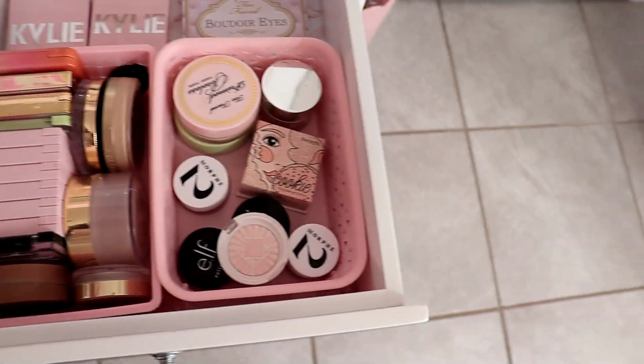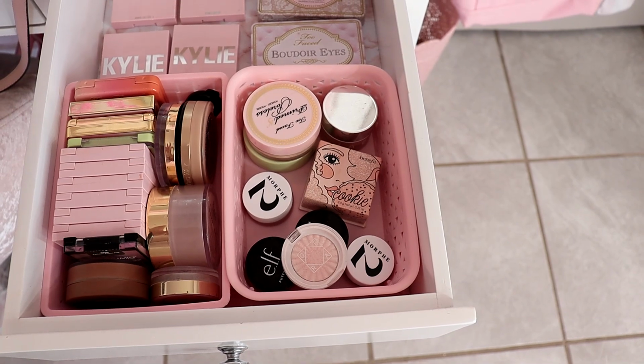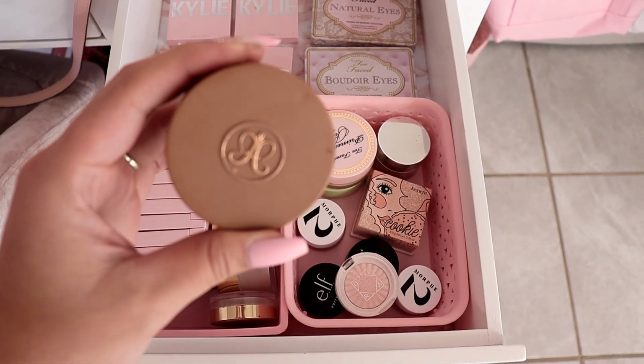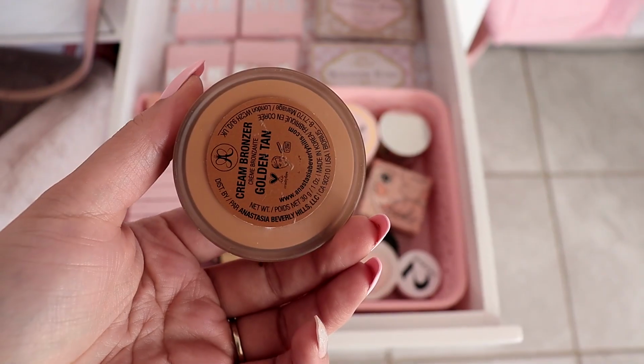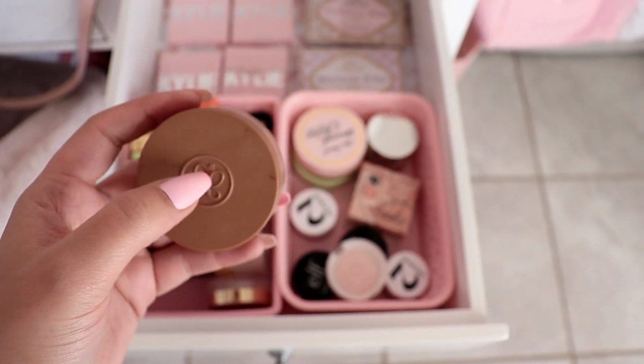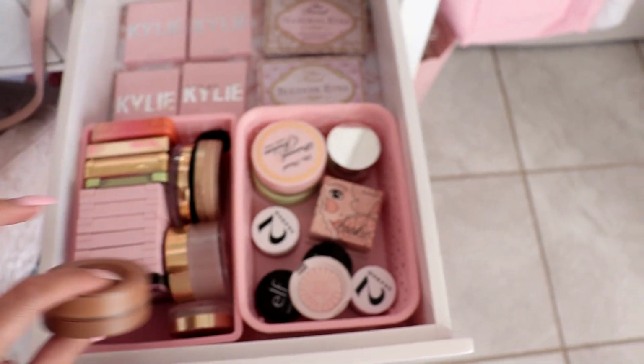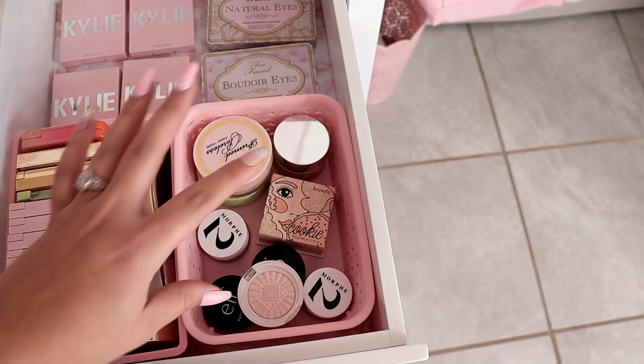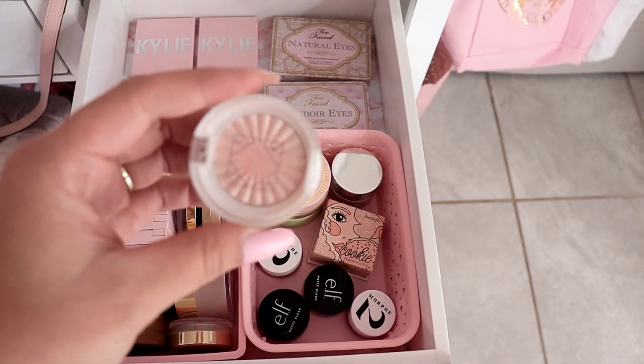Okay, so I'm gonna mention two products from here that I can't live without that you guys need to try. So of course my bronzer from Anastasia. I am in the shade Golden Tan. I use it every single day. I can't live without it. So best bronzer. And then a highlighter that I've been using at the moment that I'm obsessed with.